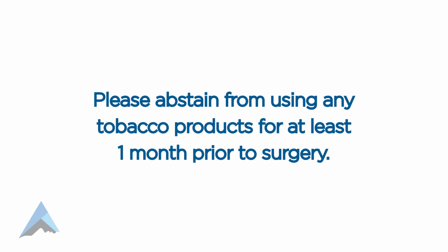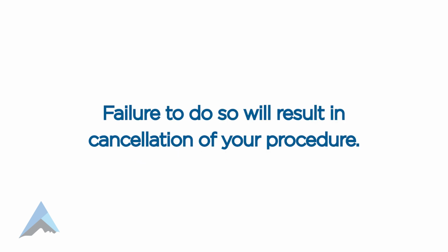Please abstain from using any tobacco products for at least 1 month prior to surgery. Failure to do so will result in cancellation of your procedure.